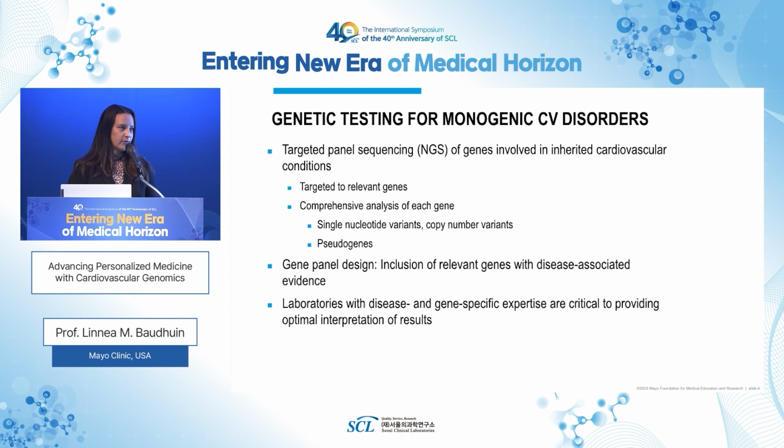The major platform that we use for genetic testing is next-generation sequencing. I've been involved in this field for a while, and it's been wonderful over the past 15 or so years that we now have this technology available so that we can use NGS to test for multiple genes. For this group of disorders, we don't do exome sequencing or genome sequencing. We want to provide more targeted sequencing of specific genes that are relevant to the disorders, and then provide comprehensive analysis of each gene. So we can look at single nucleotide variants and copy number variants, and we can also provide a comprehensive analysis of genes that have pseudogenes associated with them.